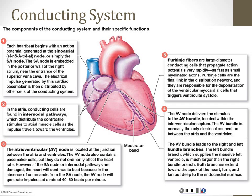Okay, so we're getting through our list of what we need. The atria contract because of the SA node and internodal pathways, right? Then we get to the AV node where there's a delay. That allows the atria to go first and then the ventricles to go second.